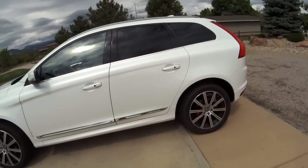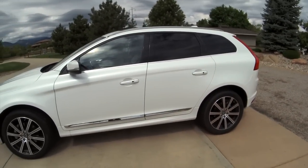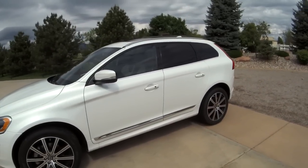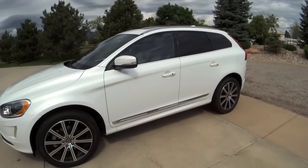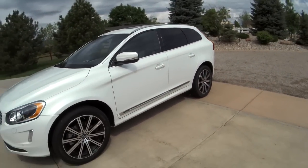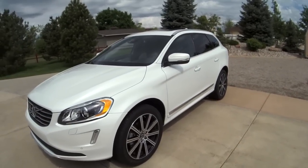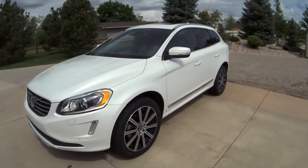I'll tell you what, to get the light better, I think what we'll do is we'll go take a test drive real fast, come back, and then I'll show you the interior, and we'll wrap up the review. We're going to have a little rain here shortly. We're in Colorado. It's Memorial Day weekend. But anyways, hope you enjoy this review. I'll keep going through it. We'll go for a test drive, and I'll come back and show you the interior. Stay tuned.